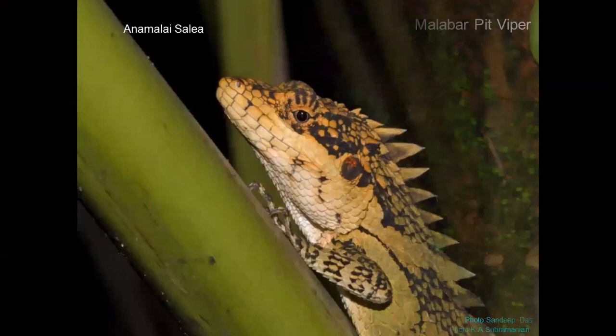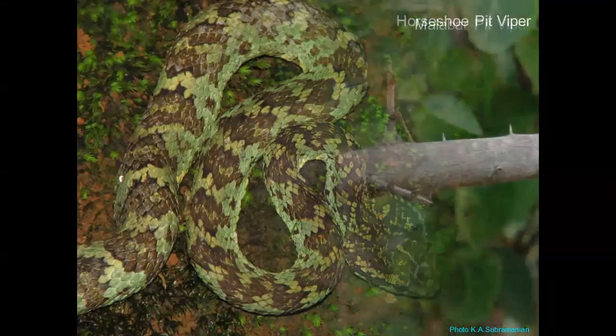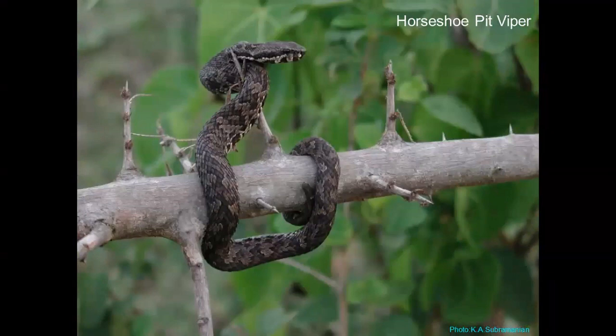Then again, coming to these pit vipers, like the Malabar pit viper, it is found throughout the Western Ghats. But within the Palakkad Gap there are no Malabar pit vipers, while on either side of the gap there are. Again, this shows the Palakkad Gap was not a barrier for their historic dispersal. Then you have, of course, endemic snakes in the higher mountains, especially in the Nilgiris.